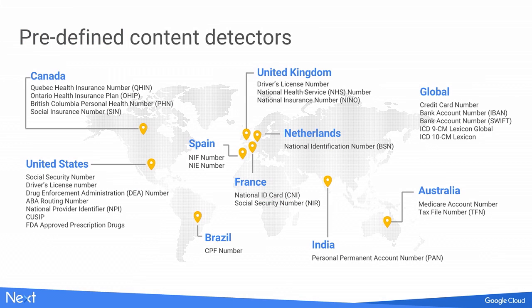What we're doing in DLP for Drive is that, first of all, we have many predefined content detectors for you. So this is sensitive data formats from across the world. This includes license numbers, social security numbers, and such from the United States. You could have CPF numbers from Brazil, so Ivan's confidential information is not compromised. We have PAN account numbers from India, and worldwide, we have over 50 predefined content types.